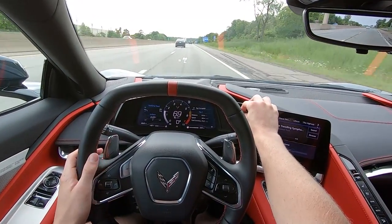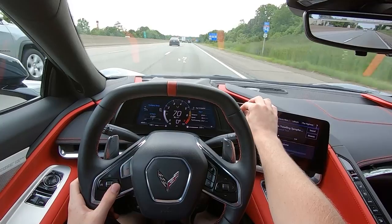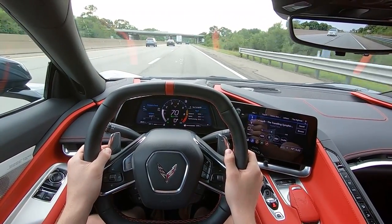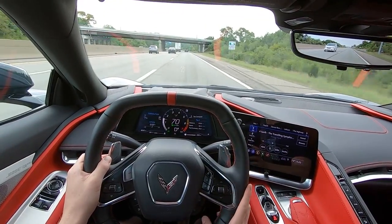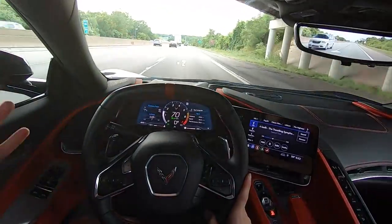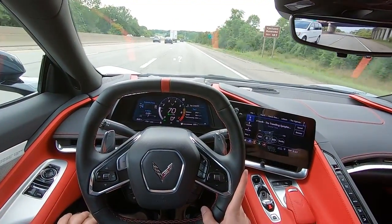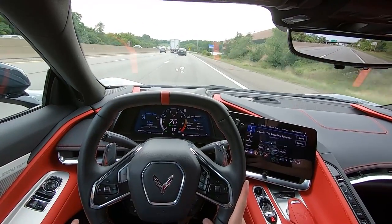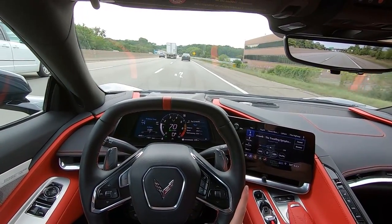To highway speeds here, which you get a sound impression at 70. So, not too bad in here, but there is still a good amount of ambient noise. You just hear a lot from the tires, even though they're all seasons. You hear a good amount of just road noise in general, through the glass and everything as well.